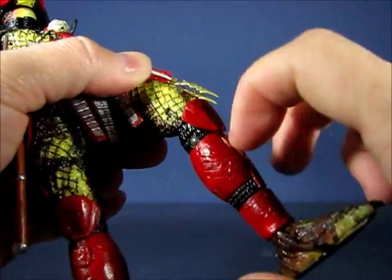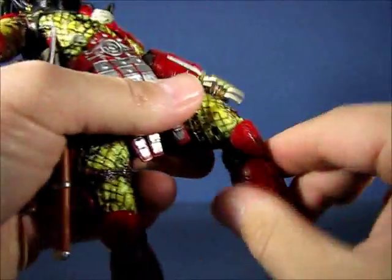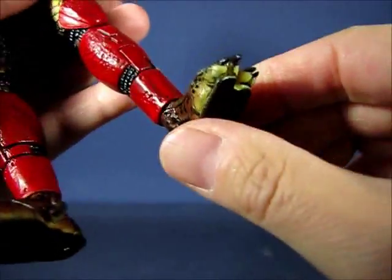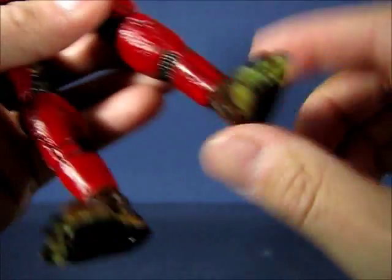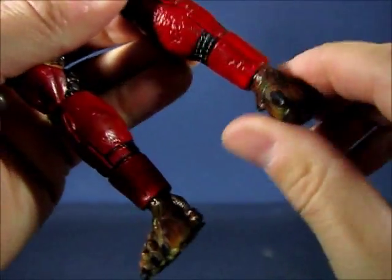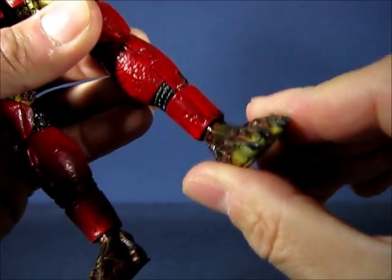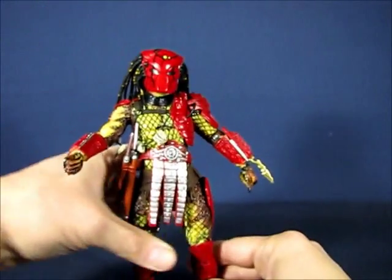Unfortunately, no calf articulation. That would have been nice to have a swivel somewhere on the lower leg there, but there is none. And the feet are joined at the ankle with a ball socketed joint, just like the hands. So the feet can go up and down and all the way around, and even ankle pivot there. So you have a nice range of movement for the feet there.